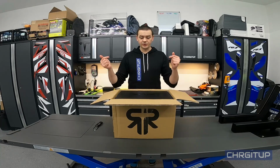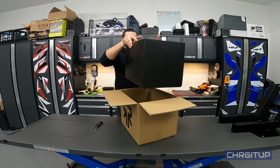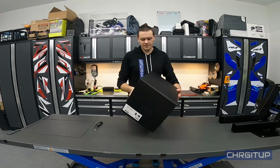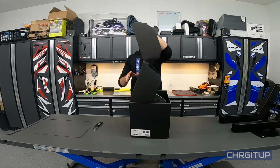So there's a box within a box. Let's go ahead and take out this box. Oh yeah, got a box within a box. So it's got the REFERRAL logo on there, and it's got the Atlas logo there. Let's go ahead and pop it open.